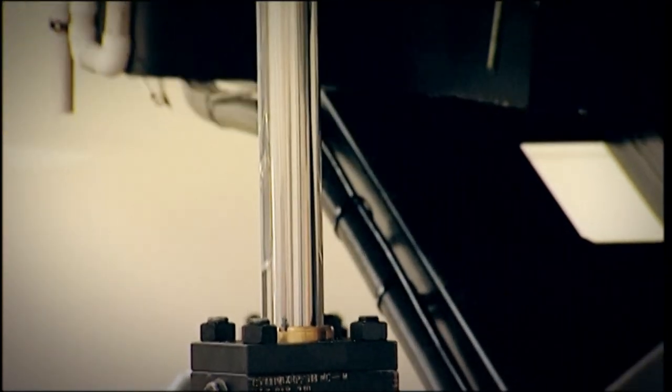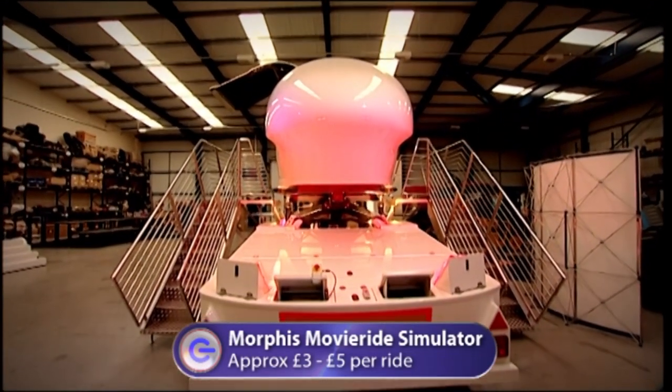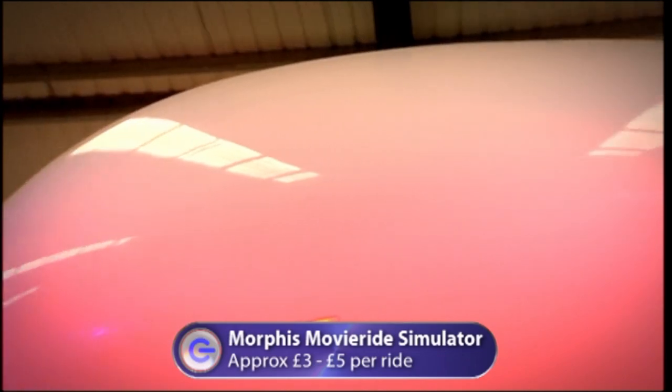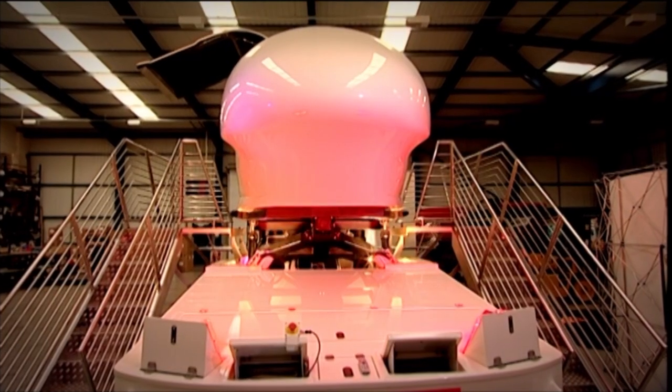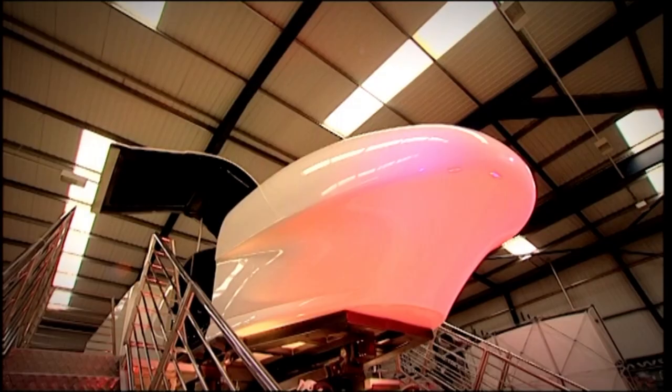I'd be testing Otis's reactions again to see how they compared with the real thing, and for this, I'd found two beauties. My first contender was the Gargantuan Morpheus simulator, a 510 mega capsule with a 5.1 speaker surround sound, an HD projector, and a 64-bit digital servo system controlling the hydraulics.